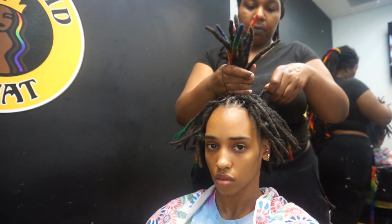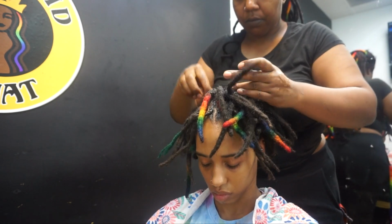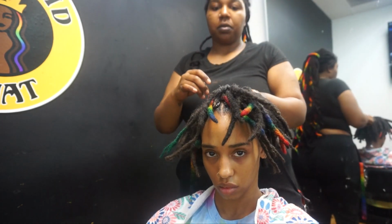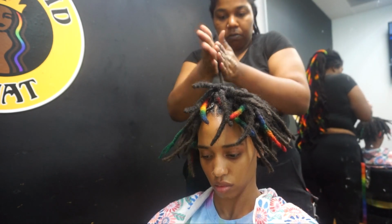But we're going to begin this style. Because I am not doing my own hair, you guys know I do not like to explain what's going on because I'm seeing what you're seeing. So we will be hitting that fast forward button, but yes, we're going to begin this palm tree style.